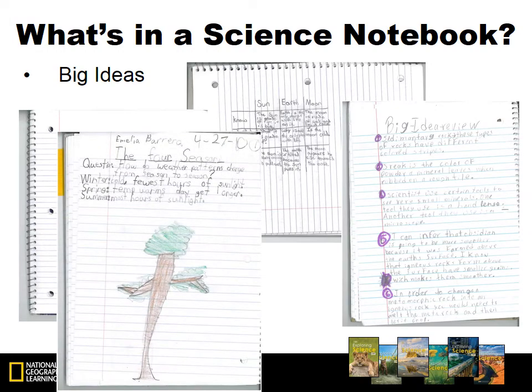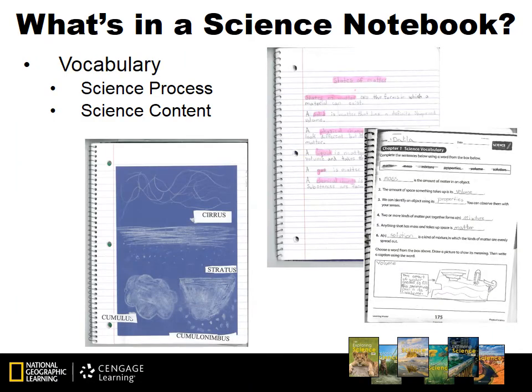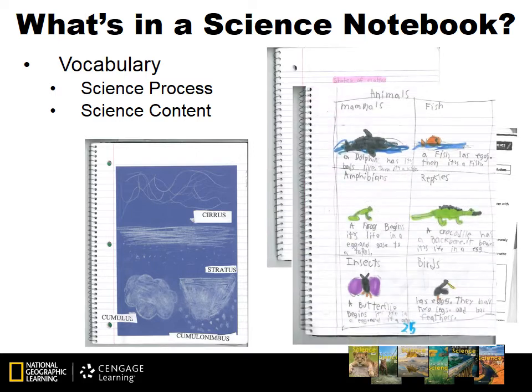There are 4 key elements you'll want to have students recording in their science notebooks. The first is their notes and thoughts about the big ideas. In these examples, you can see the students took notes related to the big idea questions and some of the information they already learned. The next key element is the new vocabulary that students are learning. As you can see, students can also use their science notebook as their own vocabulary resource. In these examples, you'll notice there are different ways students can record this new vocabulary in their science notebooks by writing out the words and definitions, or even through artistic representations.